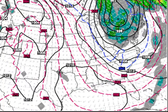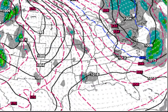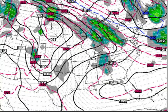Now, behind this system, this is Tuesday, and that is Wednesday. Going to be some pretty chilly air move in, and I think, again, parts of the region are going to have to watch out for the frost potential by Tuesday and Wednesday morning of next week. But we will see a gradual warm-up. Some big differences as well later next week.